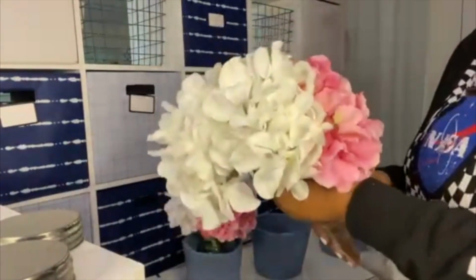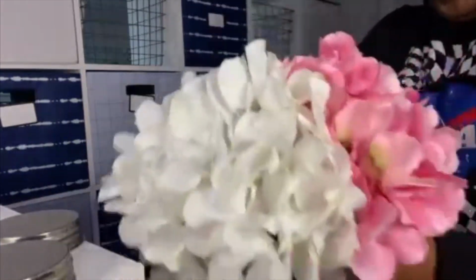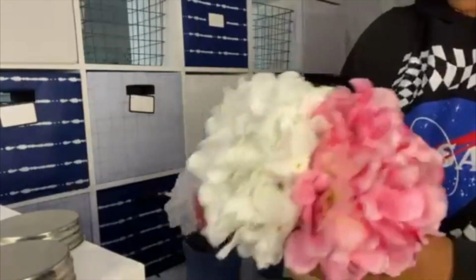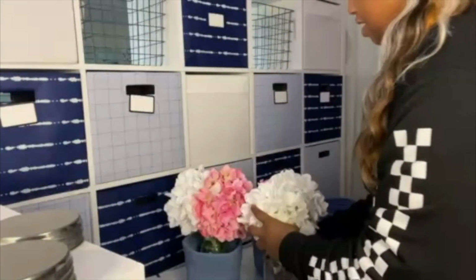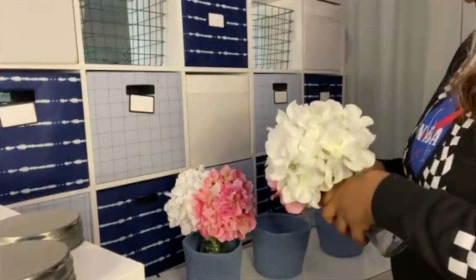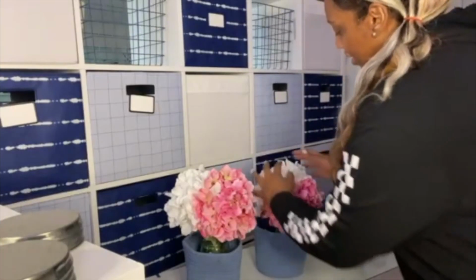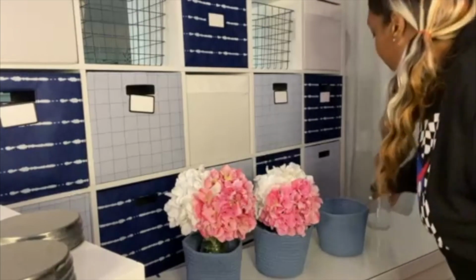Okay, here we go. Now fit it inside of the vase. Push, push, push. There we go. And again, I need white right on this side. Uh-oh, I pushed it down too far. And the pink to be on this side. And one more time.